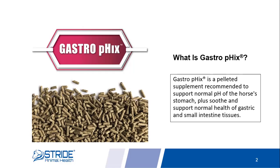So it is a pelleted supplement, and it's recommended to support normal pH of the horse's stomach. So it is a gastric buffer, but it is so much more than that. It brings also to the table the ability to soothe the gastric lining, soothe the lining of the duodenum, the first part of the small intestine, and also support the health of all of the epithelial tissue in the stomach as well as the small intestine. So while its emphasis is on the foregut, being the stomach and the upper part of the small intestine, we've also incorporated some benefits that are going to help out the entire digestive tract. But again, emphasize the fact that it is primarily a foregut product.